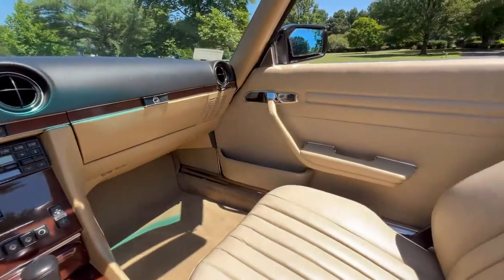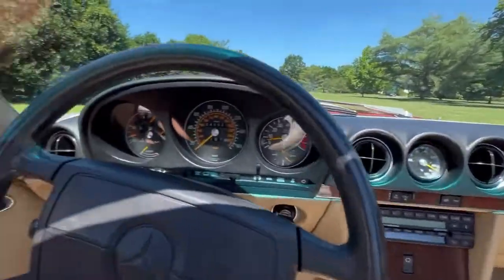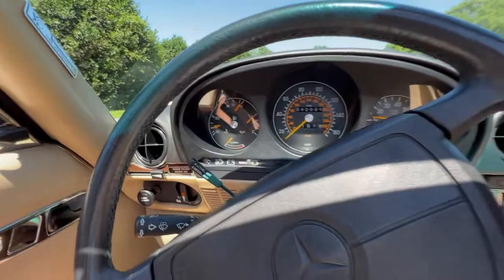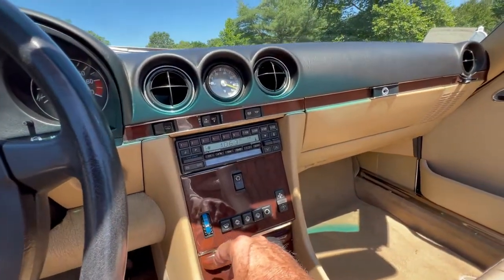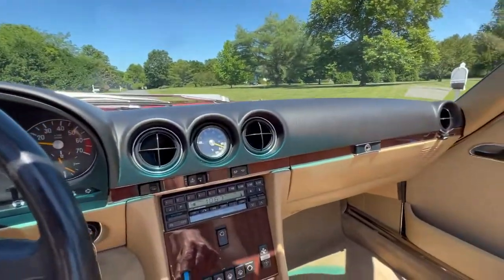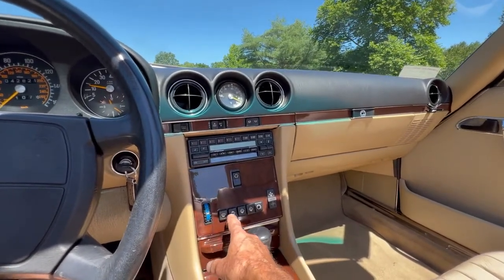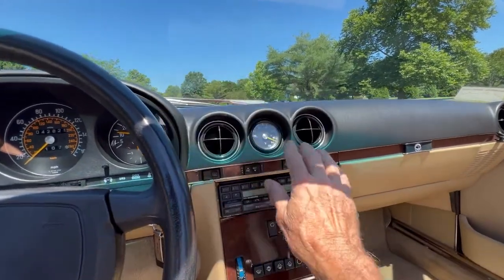Everything works. Windows go up and down. Wipers work. Won't bother with that. Everything's functional, including the radio. Now the antenna goes up and down automatically, and that works. Air conditioning was converted to R134 and serviced. And it blows cold. And it's a warm day here in Maryland.